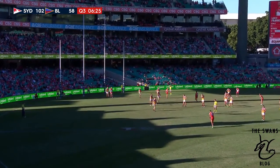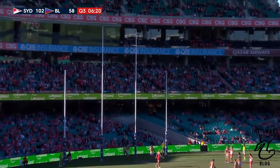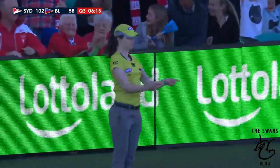I'm the number one Franklin fan in the world, and he copped his right whack there from the 21-year-old Robinson. This for number 6 for Buddy Franklin. He might have been knocked around a little, but not too much. Still got the radar working. It's a bag of 6 for Buddy.